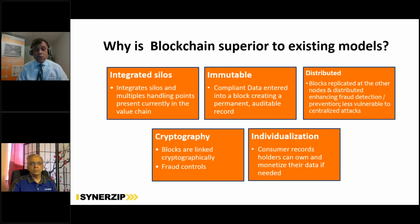And the reason is that all the blocks are anchored in a blockchain with cryptography. And that itself makes this, let's say, censorship resistant or single-vector cyber attack resistant. As many of you have seen in the popular press, there have been debates about whether our COVID-19 mortality figures are correct, and whether the testing figures are correct. If that had been entered into a permanent auditable record like a blockchain provides, it would make a difference.